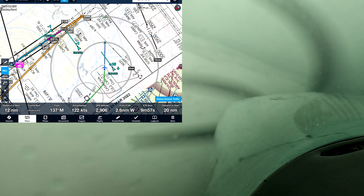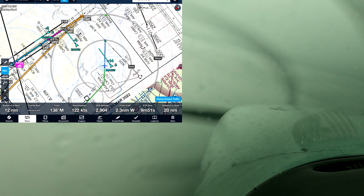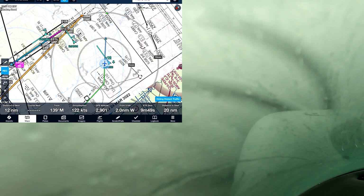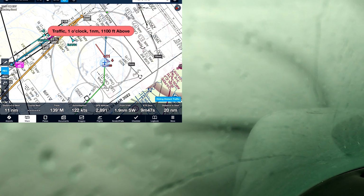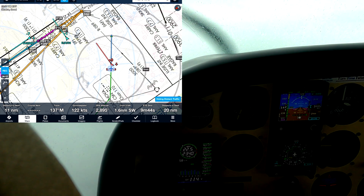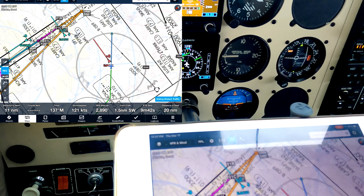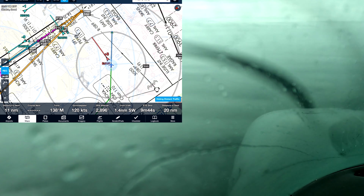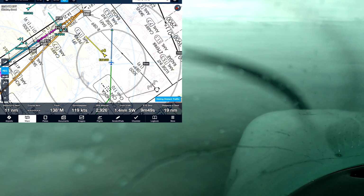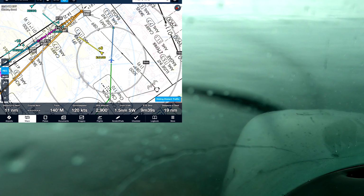Good morning, Potomac approach, November 2871 Romeo 3000, heading 130. Alright, 2871 Romeo, Potomac. Jet 71, maintain 2000, reduce speed to 190. Jet 781, reduce speed to 190. Jet 781, turn left heading 040, intercept the 1 right localizer. Left 040 to join, Jet 781. Jet 781, you're 5 miles from the fix, maintain 2000 until the fix, cleared ILS 1 right. 2000 until the fix, cleared ILS 1 right, Jet 781.